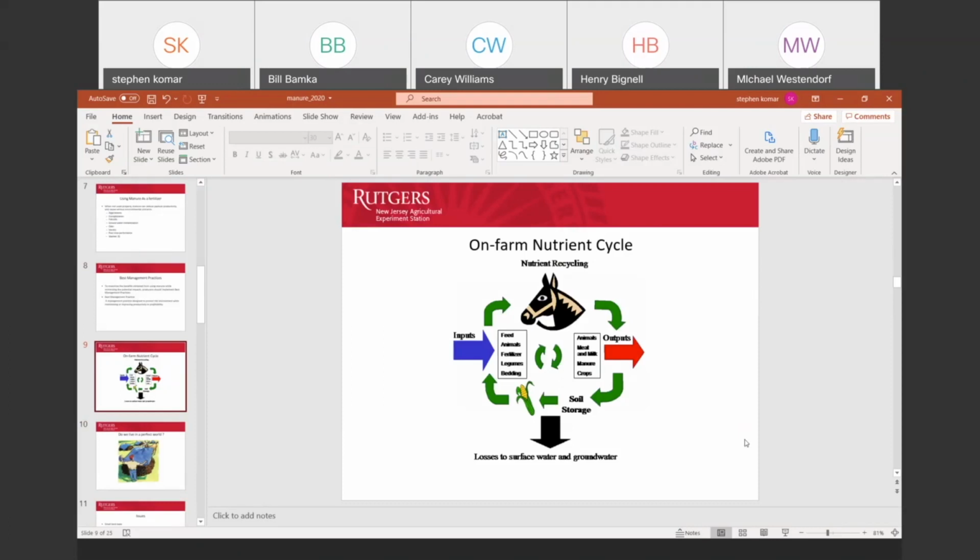Now, not only is it the grass that the animal is eating on the pasture, but it's all the additional inputs that we put into the animal, whether it's additional feeds, supplements, additional fertilizers that we put into our operation, or in our case, when we're talking about manure management, utilizing the nutrients in our manures. So this nutrient cycle, we're trying to maximize our outputs while minimizing the inputs that are going in. And manure can become a really valuable part of this process.